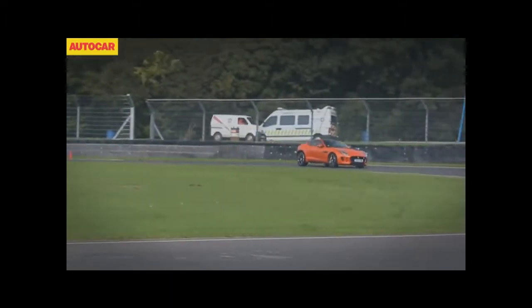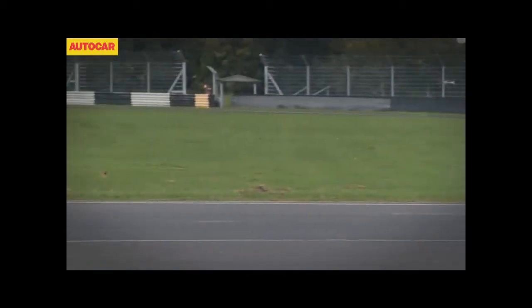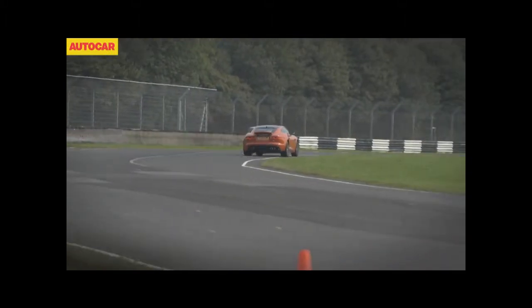One of the things that baffles me about the Jaguar is you shouldn't have to battle a car that is all about the driving. It should make it reasonably easy for you to master, and somehow this doesn't.